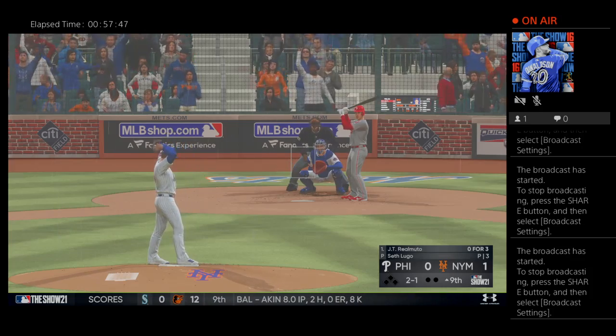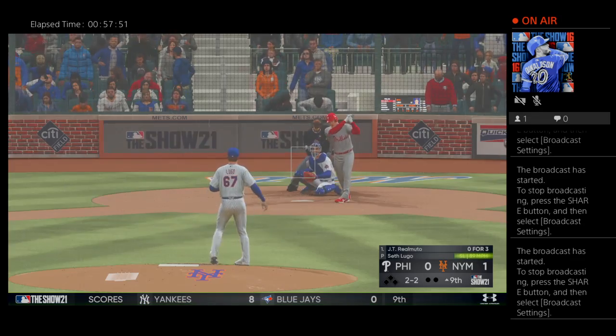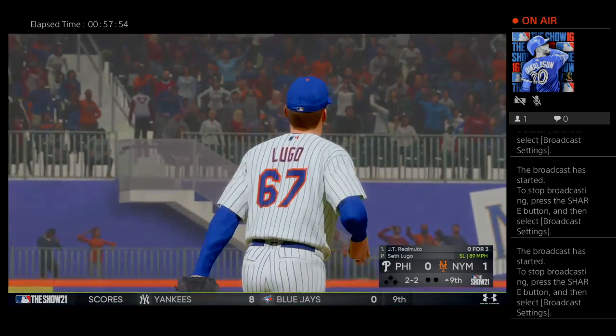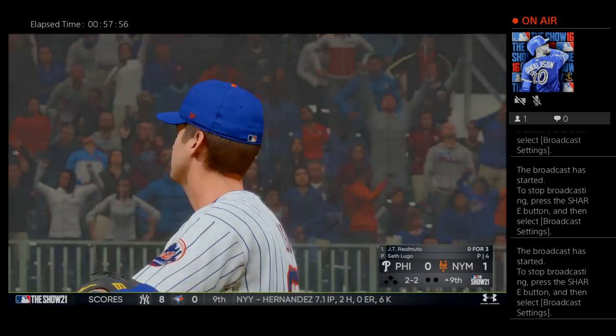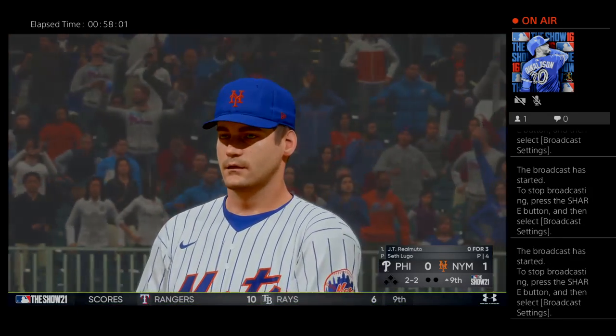Now the 2-1. Got a piece. It's 2-2. That front door slider is a devastating pitch. By the time you realize it's in the zone, it's too late. And you can't even put a good swing on it.